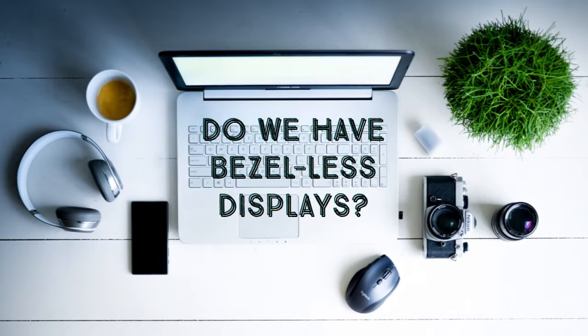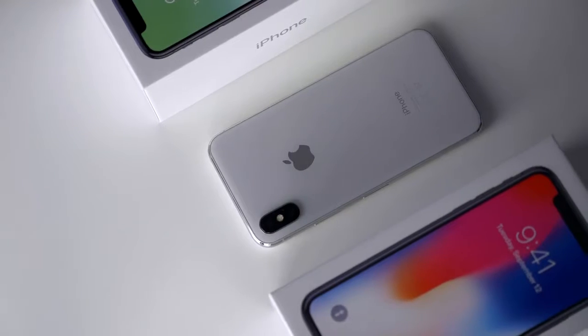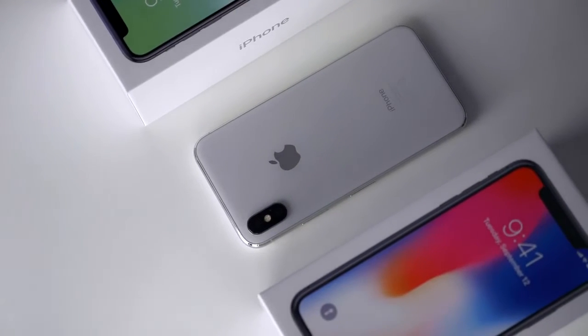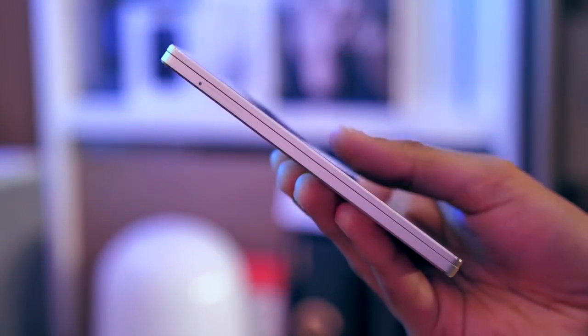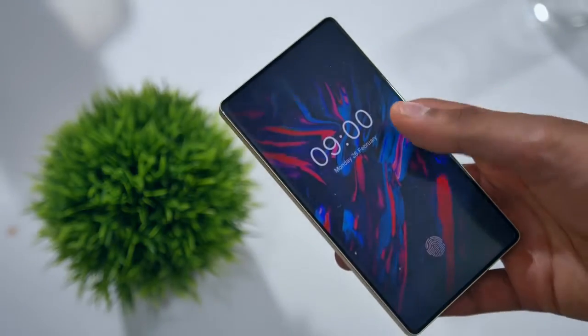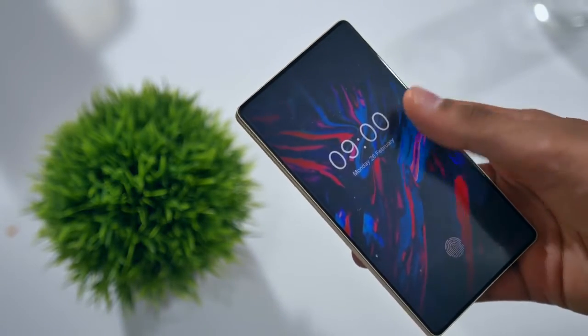Do we have bezel-less displays? During this period in time, phones do not have a completely bezel-less display. If you do not know what a bezel is, it is the front of the phone, which is not dominated by the screen. This is usually where a home button is placed, or more recently, a notch. There are concept phones with almost 100% screen to body ratio. The main one is the Doogee Mix 4, which is still a prototype.